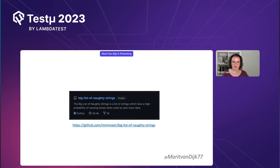Another interesting resource is the big list of naughty strings. This is not safe for work. You can use this at work, you might not want to Google for it at work, so you might want to just save this somewhere you can find it. It has a list of different things that you can use in your testing that your system may or may not be able to handle.